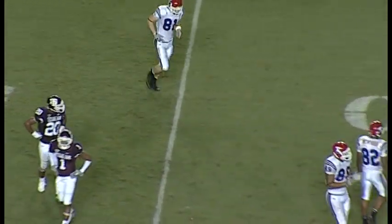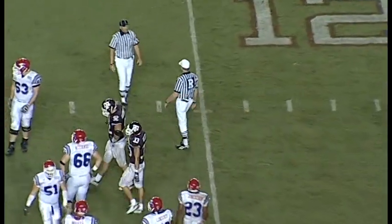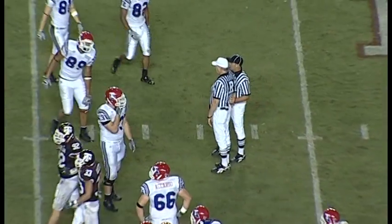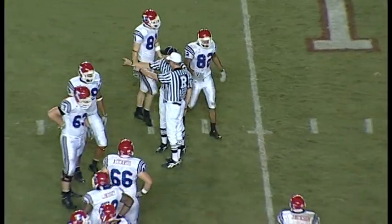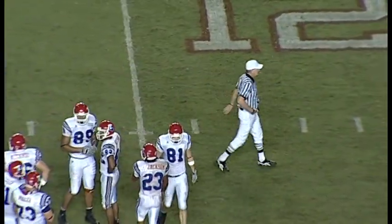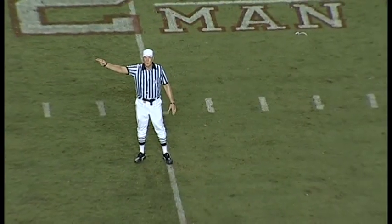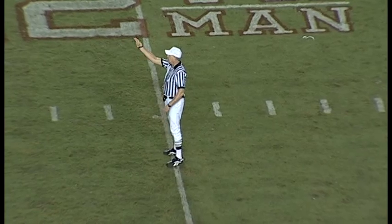Oh, my. Into the turf at the 40. He was hit as he was throwing. That ball was not going to be catchable. It hit in front of the receiver, way out in front of him. Jonathan Batson was there for the Aggies, and he's going to be the player if indeed it is defensive pass that's not even interference. Close. Number 1, spot foul, automatic first down.